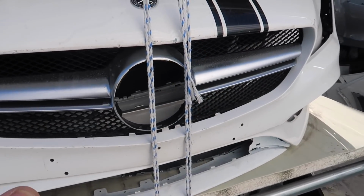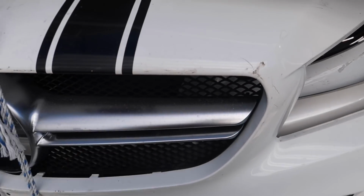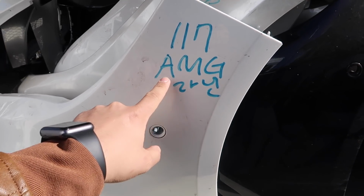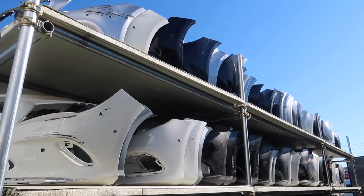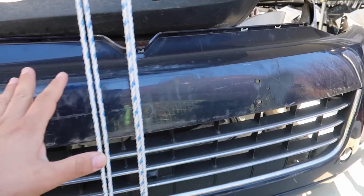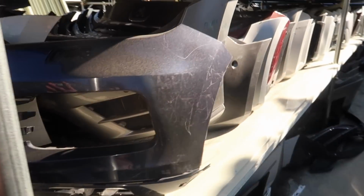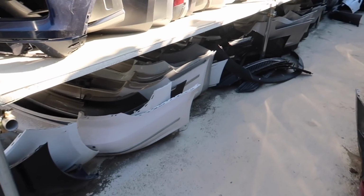And of course this is the Mercedes section. I think this three-line design is meant for the AMG version. Yeah, that front bumper was for the AMG 117, that's the code name for the Mercedes. And this is all for the Volkswagen, the front bumper, and again the rear bumper as well.